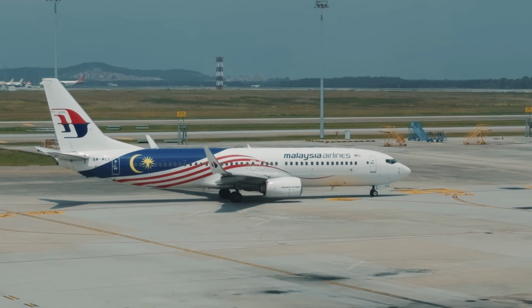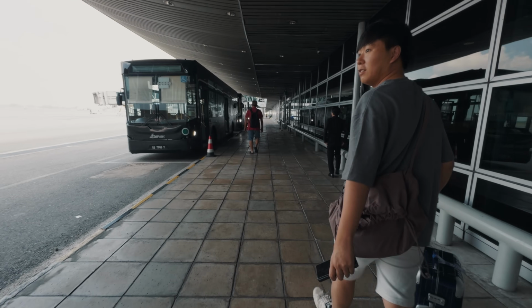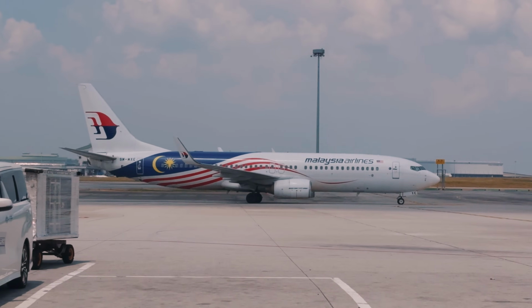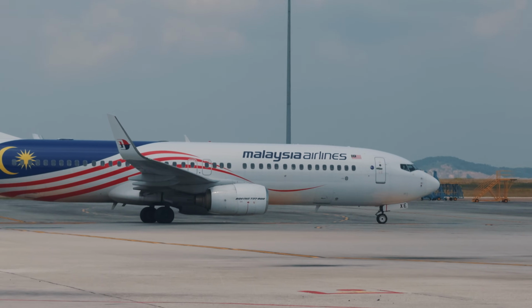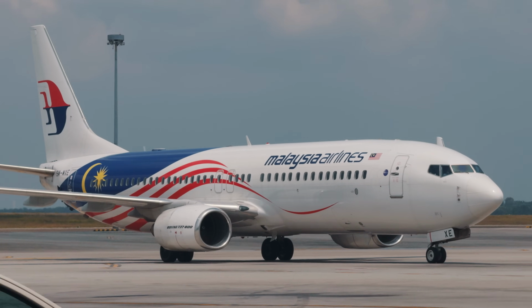Our flight today was departing out of the Satellite Building, as with most international flights. To get there, we could take the air train or a dedicated shuttle bus service exclusive for first and business class passengers, which was a nice experience. The bus was pretty much empty, and it provided a unique perspective of airport and aircraft movements, kind of like a mini airport tour, perfect for an av geek like me.